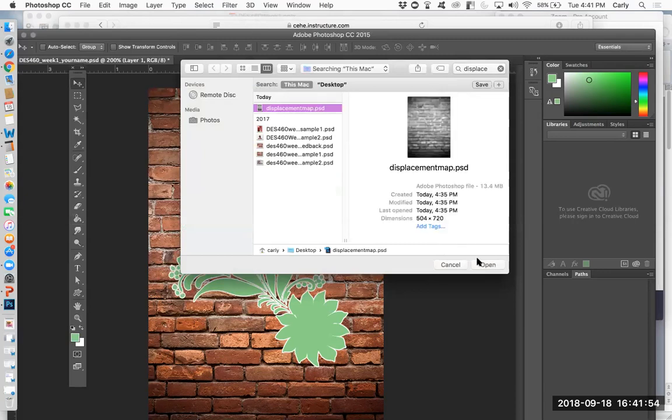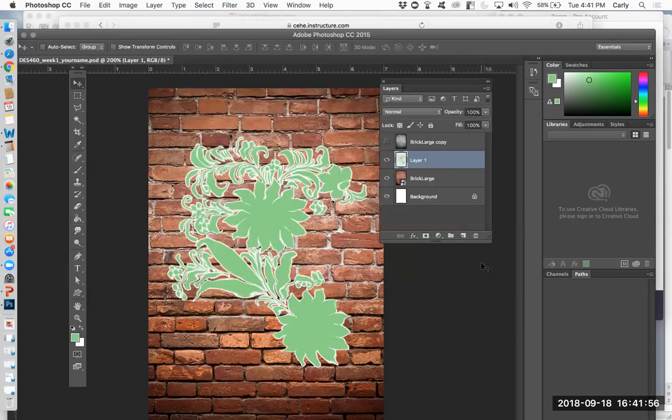Browse to my displacement map that I made. Okay, this also might be a little bit too much. It's heavily distorted, but we can drop it down to 5 if we want. But let's just see how this looks.